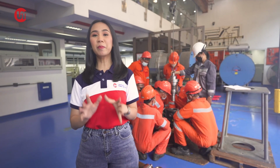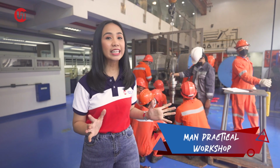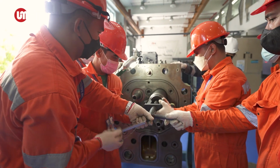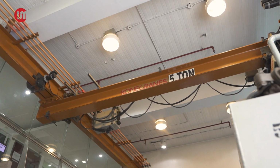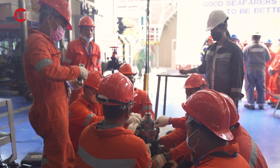Starting with this workshop area called MAN Practical Workshop, it is used for practical training and assessment using special tools that can be found on ships. It provides simulation of dismantling and reinstalling, maintenance planning, and repair procedure.